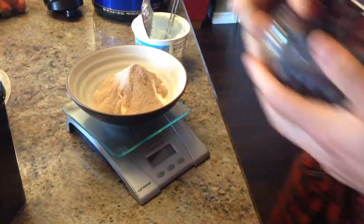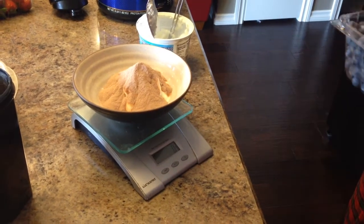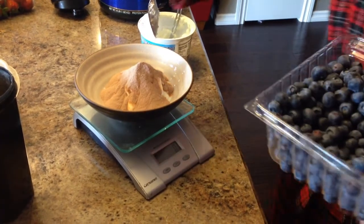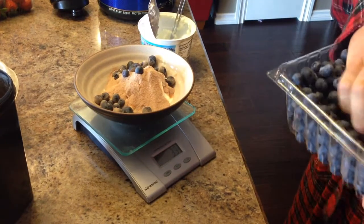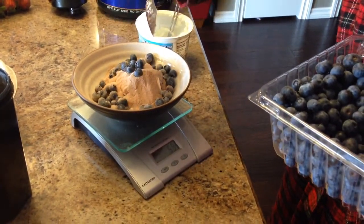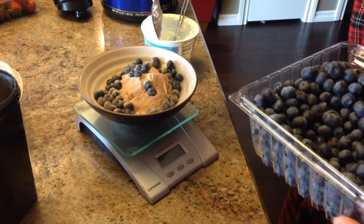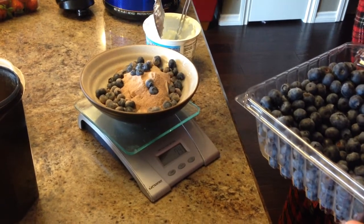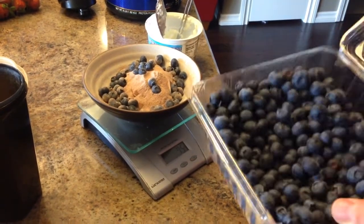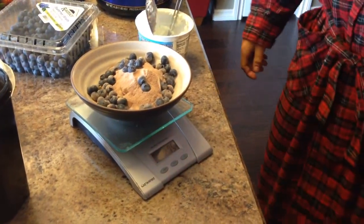So I've accounted for 150 grams of blueberries. So I'm going to do half in my Greek yogurt and half in my cereal. So 75 grams is half of 150. And just a couple more. There we go, 75. So now I would go ahead and add my strawberries. Mix it all up, and then I would have the Greek yogurt portion of my breakfast.